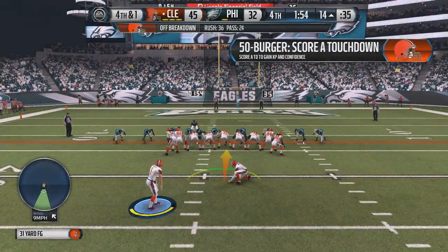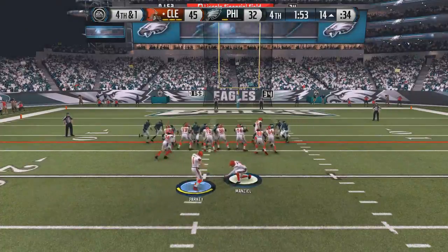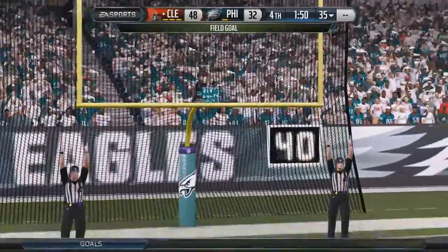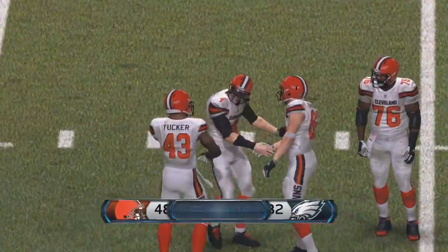So once again, Cody Parkey comes out to try to make it a 48-32 game. Kick is away, and it is good. And the Eagles would then go 3 and out, and the Browns would run down the rest of the clock.